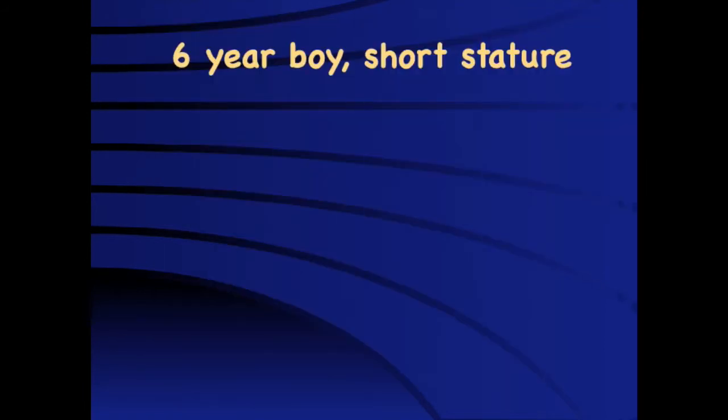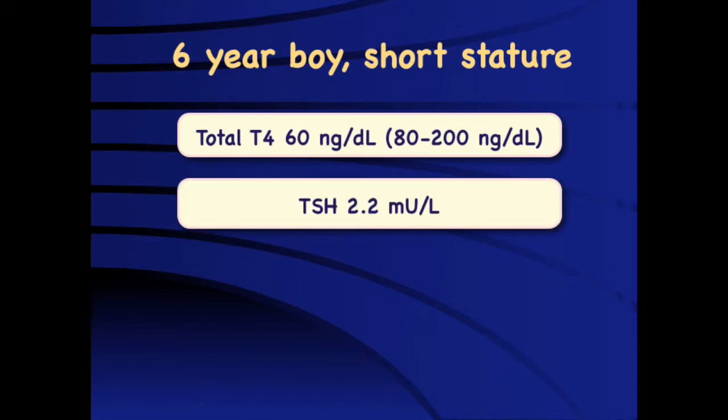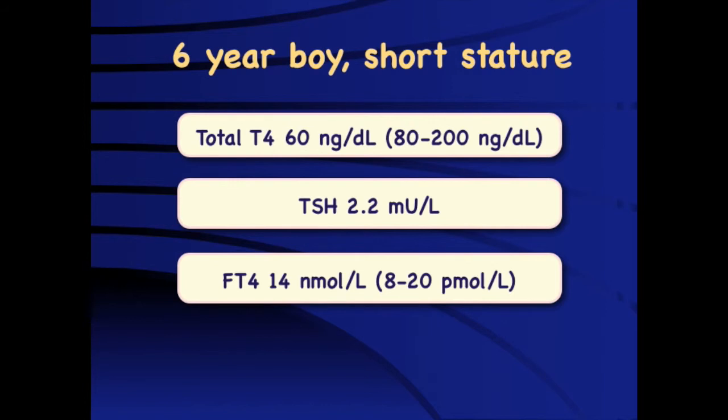So we'll now have a first child, a 6-year-old boy with short stature, who presented with a total T4 level of 60, which was low as compared to the normal range, and the TSH levels were normal. So what's the diagnosis? Does the child have central hypothyroidism? It's extremely important, if we have a discrepant picture of low T4 and a normal TSH, which may point towards the possibility of central hypothyroidism, which is an unusual thing. It may be better to go ahead and look at FT4, which is an indicator of actual levels of thyroid hormone, and which was found to be in the normal range.